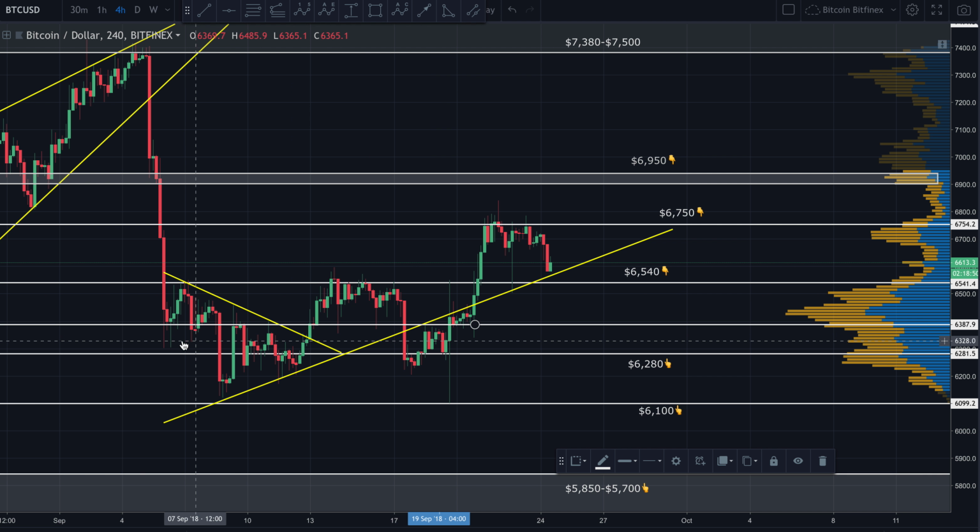If we come back here and we look, we can see it acted as support right here, acted as resistance right here, support, resistance, support. So I would expect it to act as support again somewhere roughly around 6400-ish, somewhere thereabouts, 6380 to 6420. That is the general area where I expected to find support, but I do think there's a good chance it's possibly going to break down and touch this 6280.